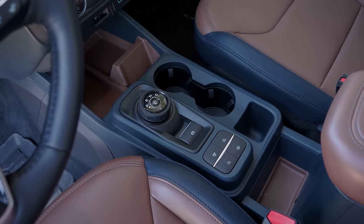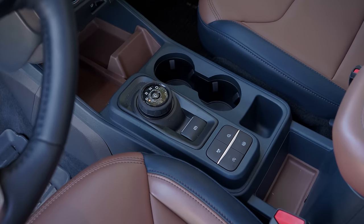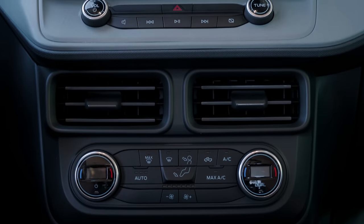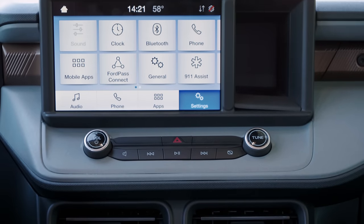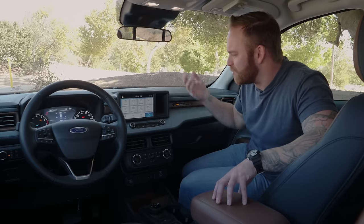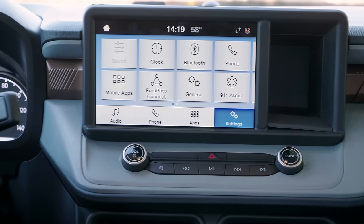And there's tons of storage everywhere for large water bottles, soda cans, cell phones, anything you can think of, there's a place to store it inside the Maverick. And this layout is really simple. Once you get in, you learn it immediately. The buttons are clearly labeled, everything's within reach. It does have some strange cubbies that I'm not sure what they're for, but again, more storage. On this high trim level, Apple CarPlay and Android Auto are standard, but you do have to connect via a USB cable, and on the Santa Cruz, that's not the case.